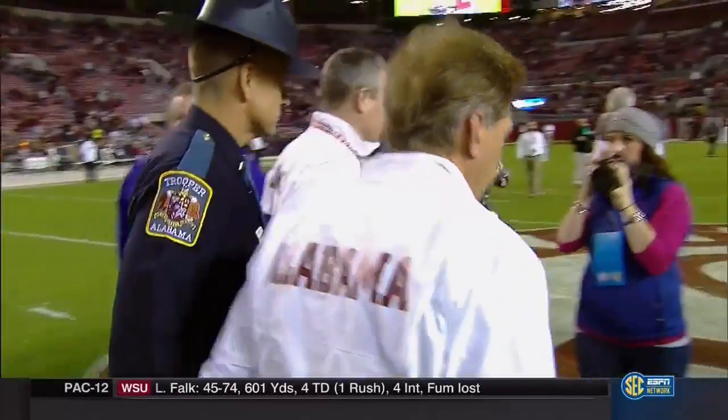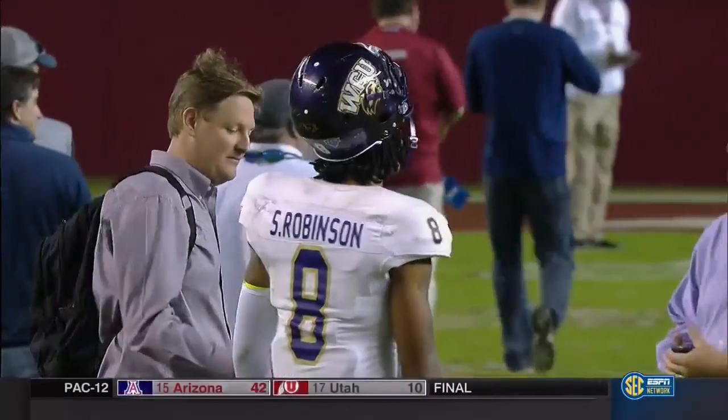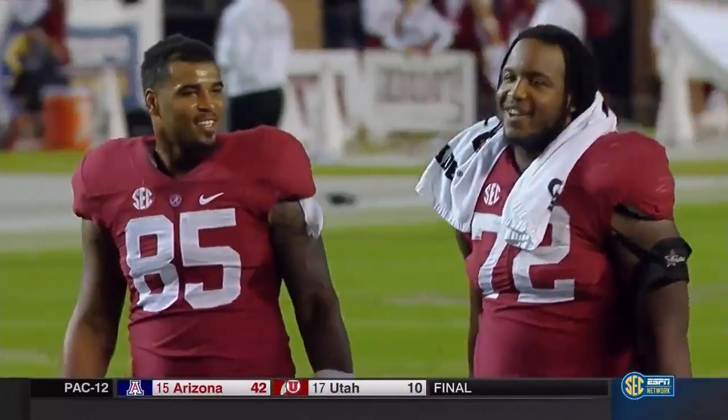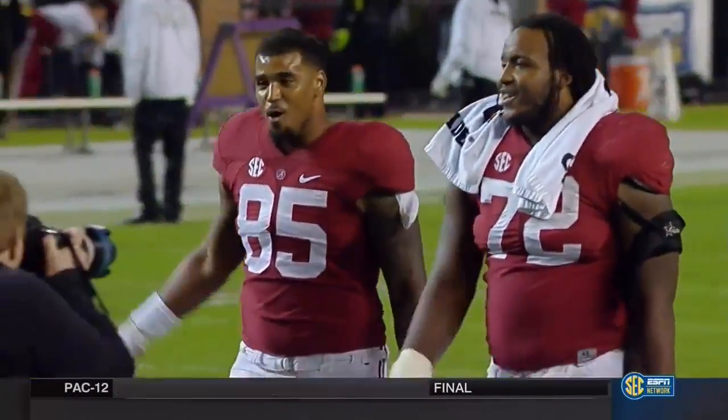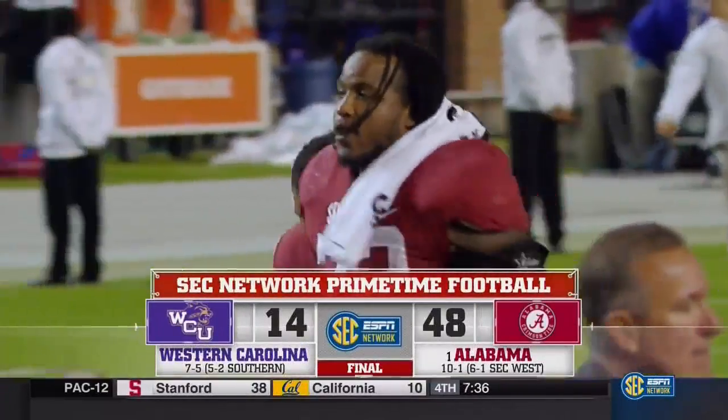All right, thank you. Nick Saban's 24-hour rule just became a 24-second rule. Auburn is next. The Iron Bowl on Saturday night. The #1 team in the nation still rolling.